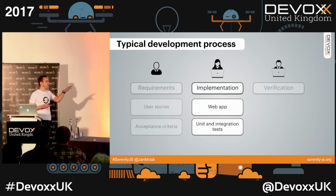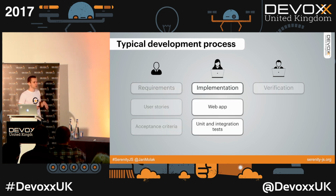So right, what typically happens next is that the user story with fairly vague acceptance criteria gets to the development sprint. So a developer works on those stories. They build some web app, some system. They also write some unit and integration tests to make sure that whatever they've implemented is correct, that it works the way they wanted it to work.